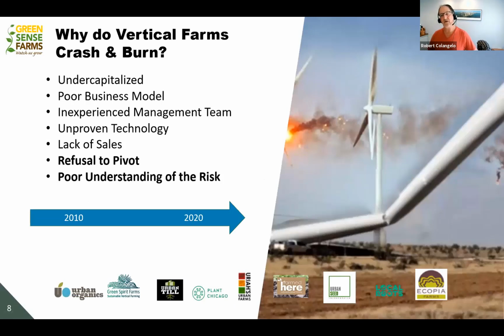So why do vertical farms crash and burn? You know, every industry has a dark side. Even renewable energy, which I think everybody's supportive of, you find windmills crash and burn. You have problems with solar panels. It doesn't mean they're bad markets, but we need to learn from our failures. Failures is what makes us grow. And what I think the top reason why vertical farms crash and burn is they're undercapitalized. When you're building a farm as you're operating it, you don't know how much capital you need.